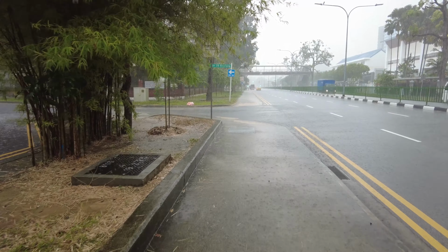But I think for the purposes of just covering the rain here, we're pretty much done. Just a light drizzle now.